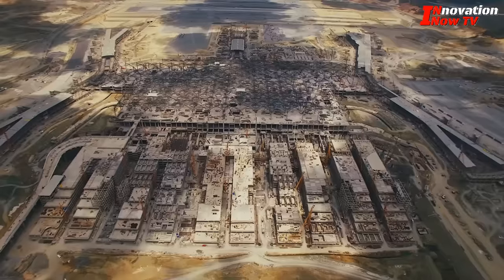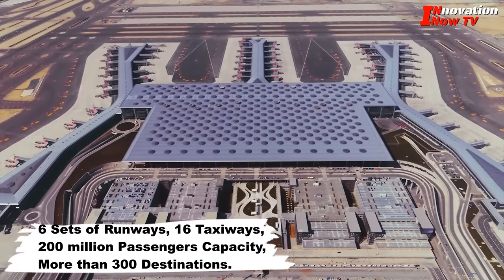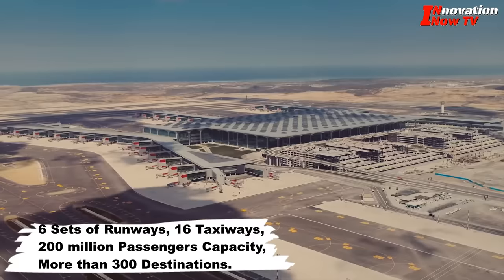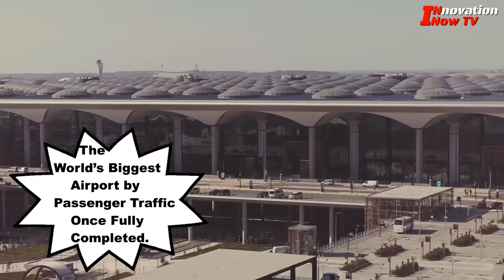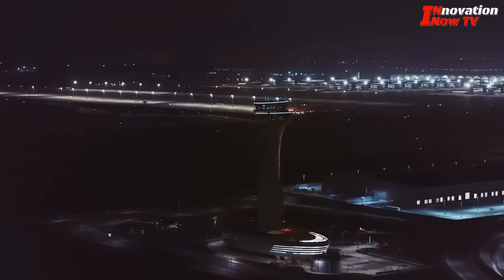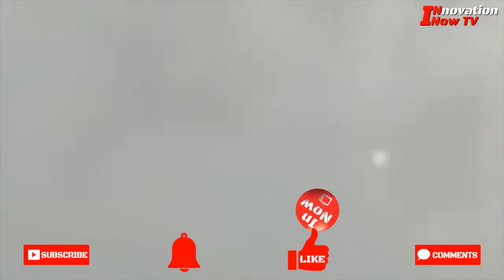Once fully completed by 2027, the airport will have 6 sets of runways, 16 taxiways, and a total annual passenger capacity of 200 million passengers, and the airport will host flights to more than 300 destinations. That will make it the world's biggest airport by passenger traffic. In comparison, Hartsfield-Jackson International Airport in Atlanta, currently the world's busiest airport, handles 107 million passengers a year.